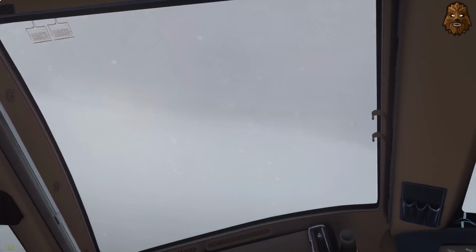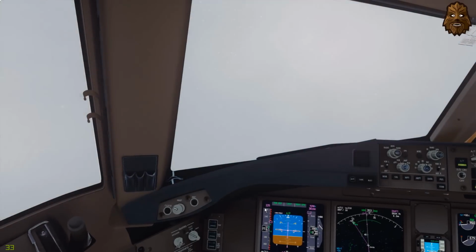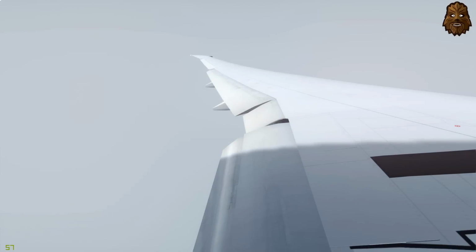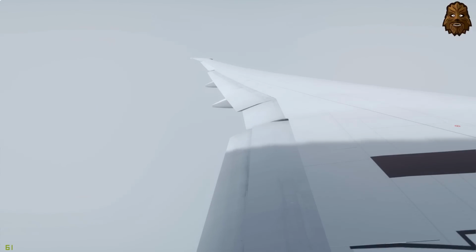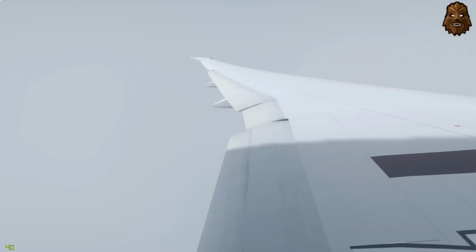There we go. Through the cloud. Wow. I promise you I did not plan this weather. I did not plan it, I can assure you. Flaps 5. And then we've still got the speed coming up so we can take flaps 1. And then finally flaps up as well.